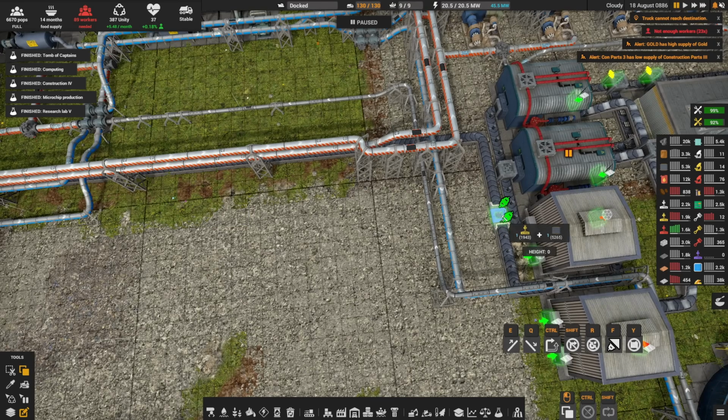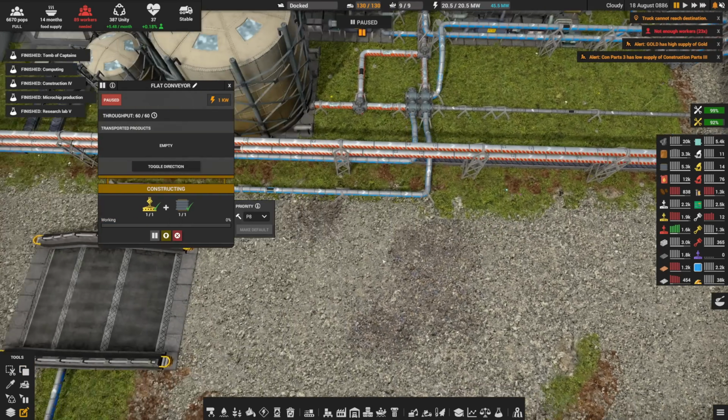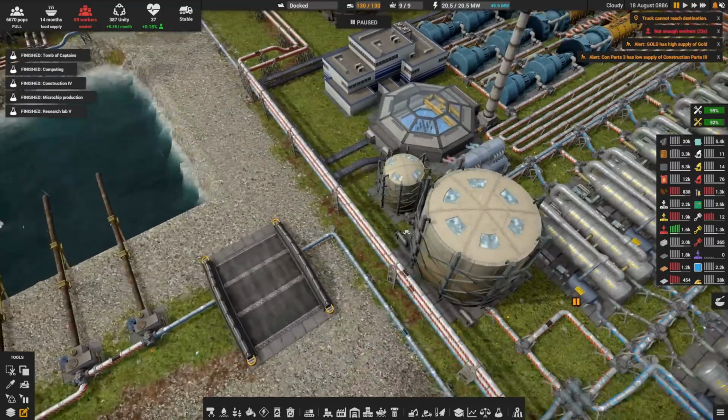Ooh, we should probably hook that back up. Yeah, I had to rearrange some belts. You good to go? Yes, you're good to go.